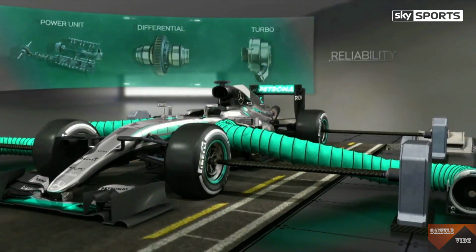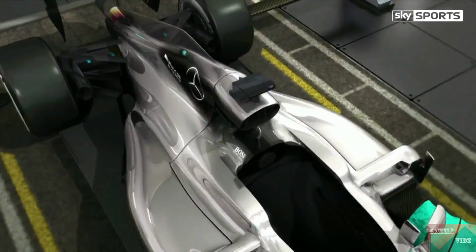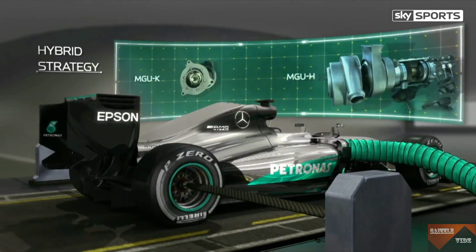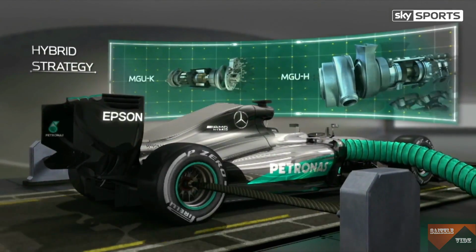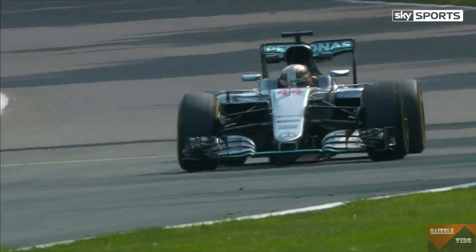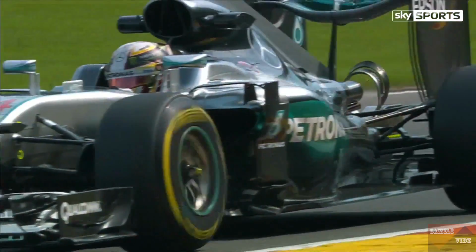Mercedes and other top teams like Ferrari and Red Bull also use these AVL rolling roads to tune their hybrid strategy. That's the balance between how much electricity is generated by the MGU-H and how much by the MGU-K, that uses engine braking to charge the battery.